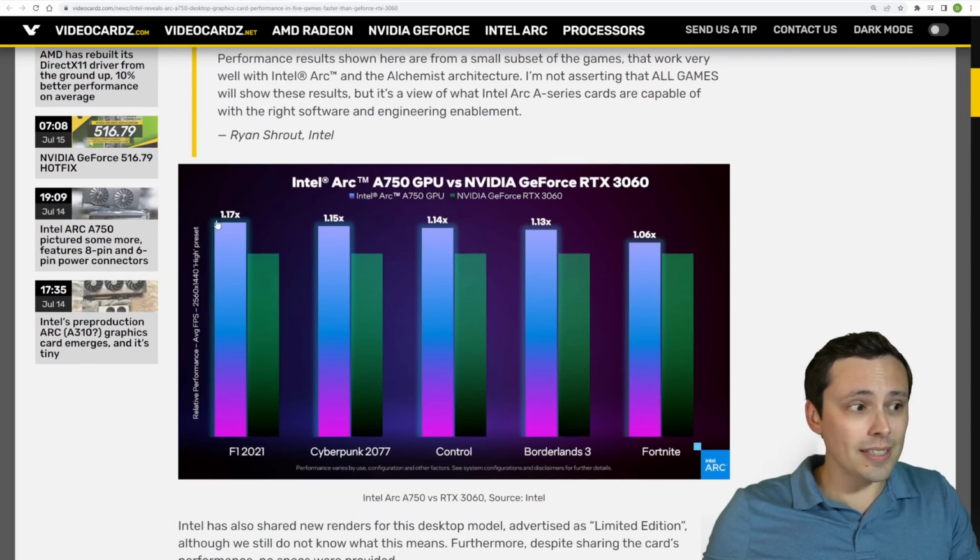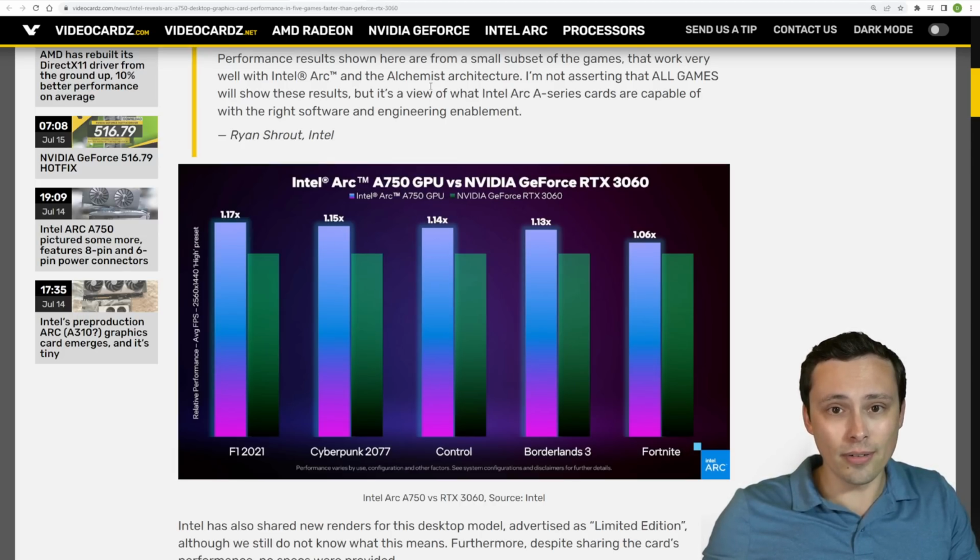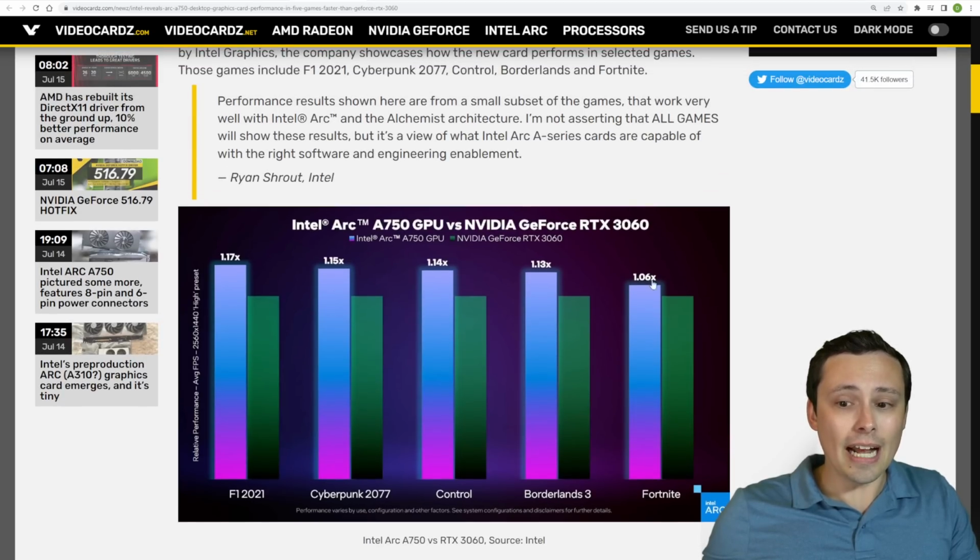This is a best-case scenario, and maybe years down the road, after that driver has had a lot of time to develop, the 750 will perform more like this more consistently across a wider range of games. But these are your absolute best-case scenario, and most games aren't going to be performing this well.